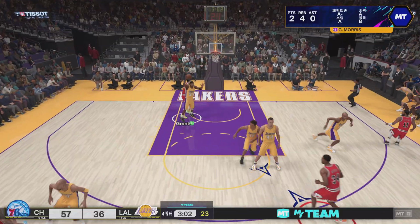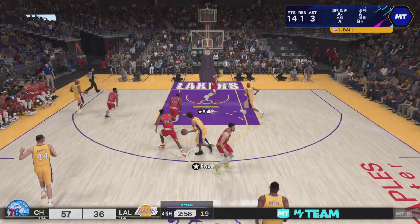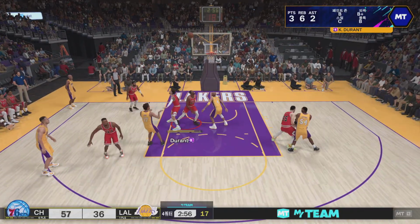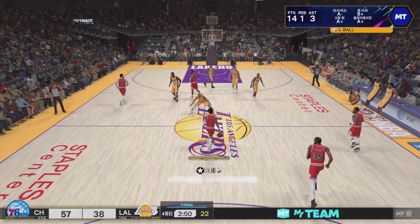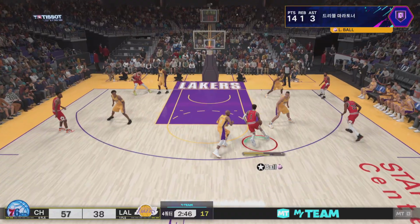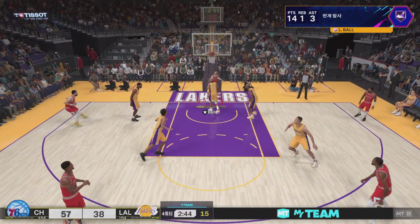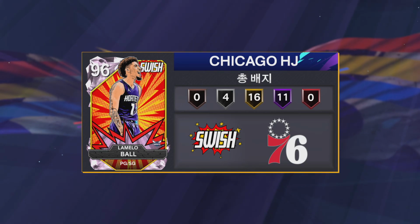Down low. Grant with a steal. Fox up top. Hounded by Ball. And the shot goes in. Well, I love watching him carve his way inside and capitalize. Up top Ball. Behind the back and lays it in. Ball's got 4 points this quarter.